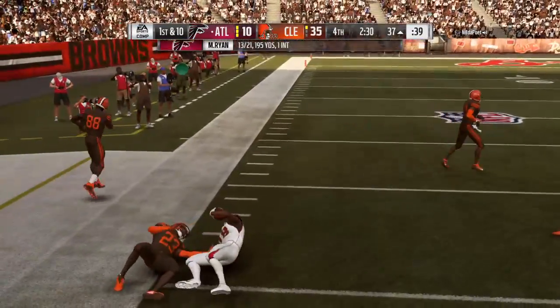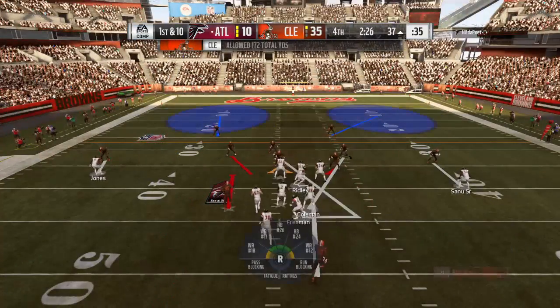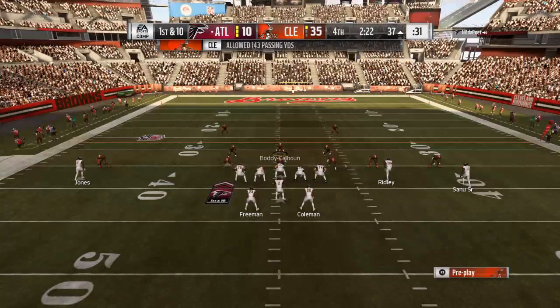He held on to that. Ridley on the left side. And they'll get this well past midfield before being stopped just before the 35. Hey, Tuesday. 22.